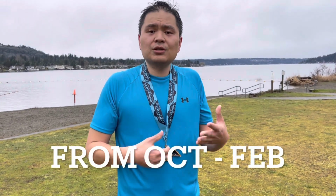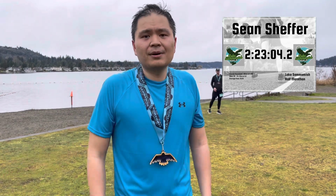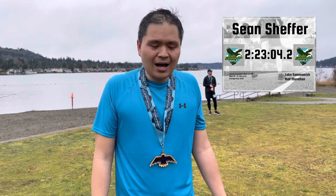You just gotta keep on the mileage, and eventually your legs will keep up, and you'll start to meet these different milestones of yourself. And I think that's the most encouraging part. You just power through it. So I think I ran a 2 hour and about 15 minute half marathon, which is right in the middle of the pack, but I'm just happy I finished.